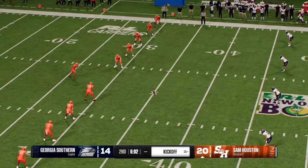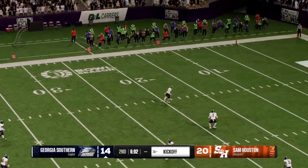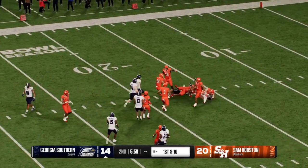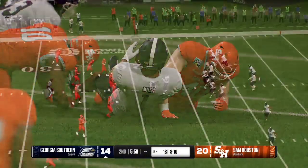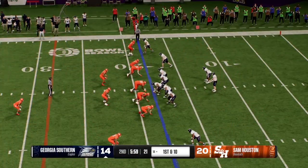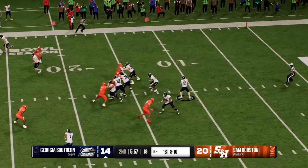Kickoff team has the ball teed up, and they're about ready to go. And he takes this from inside the 5. He was looking for some running room, but not much to be found as he stopped at the 18. Georgia Southern has it back, and here comes the offense again. To throw, it's French.